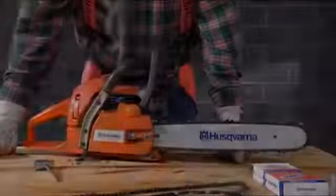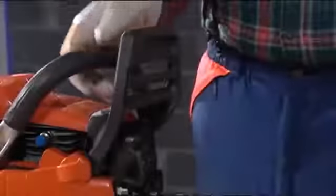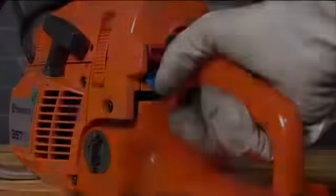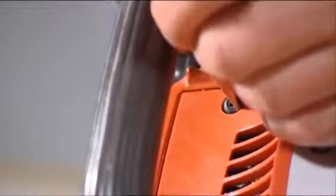There are other things that should be checked periodically to make sure that they're working as they should. In particular, the chain brake, throttle control and chain catcher. Also check that the chain lubrication hole isn't blocked and that the chain drive wheel is whole and not too worn. See that screws, bolts and nuts are tightened. Read more about service in the saw's user's manual.